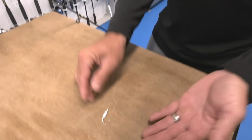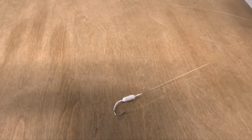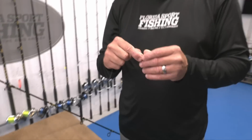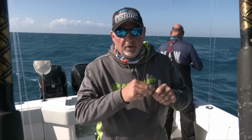It's just a 1/8 of an ounce jig head. There it is right there. They come in white, chartreuse, pink, all colors work. White is my favorite if I had to pick one. The jig is tied on with an improved clinch knot. It's a very simple knot. If you don't know how to tie a fisherman's knot, you shouldn't be fishing. It's that simple. Nothing super fancy. All you gotta do is just tie a knot on there.